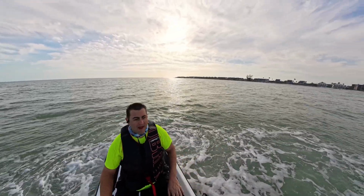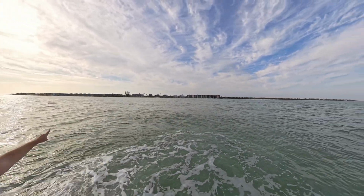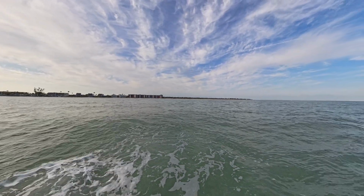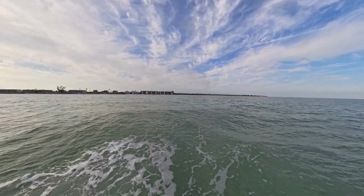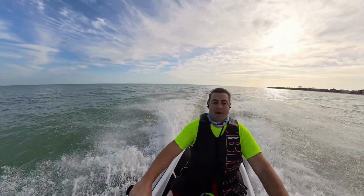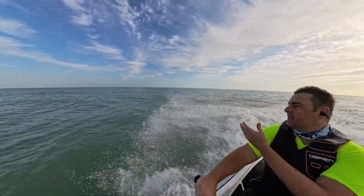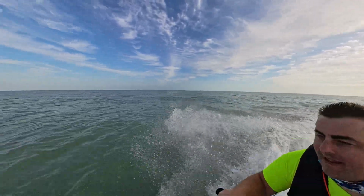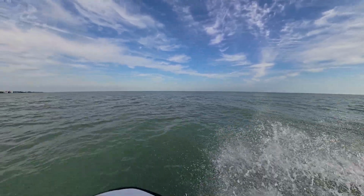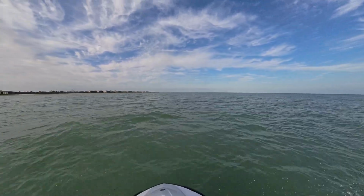Without actually looking where I'm at on the map, I'm pretty sure that this is Tarpon Beach, somewhere along this coast, and then Sanibel is further down to the east. So now we're on the south side of Sanibel Island. The waves have calmed down quite a bit now since we got around the south side of the island. Looks like they're still coming from the southwest, but they're nowhere near as big as they were on the west side. It's a pretty nice ride now.